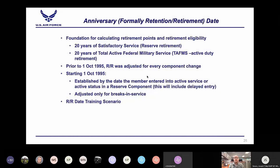So the anniversary date. What is the anniversary date? It's formally referred to often in the field as the R&R date, retention and retirement date. It's the foundation that we use to calculate retirement points and retirement eligibility. It's changed throughout the years, but as of 1 October 1995, currently the anniversary date is established by the date the member enters into active service or active status in a reserve component. This will also include a delayed entry, and it is only adjusted for breaks in service.